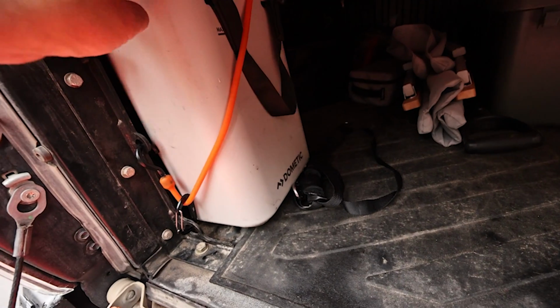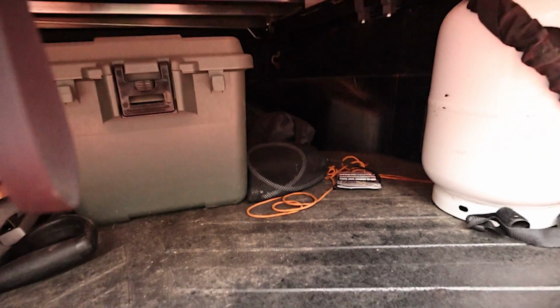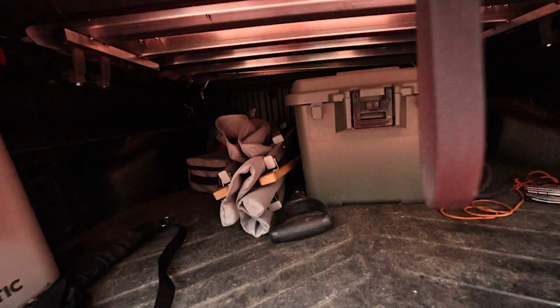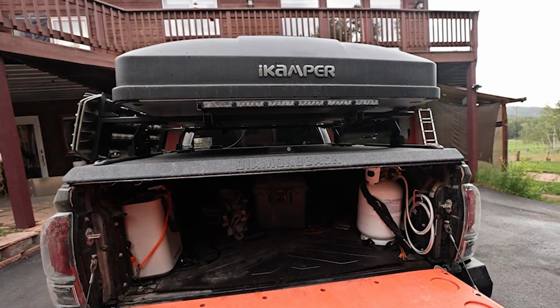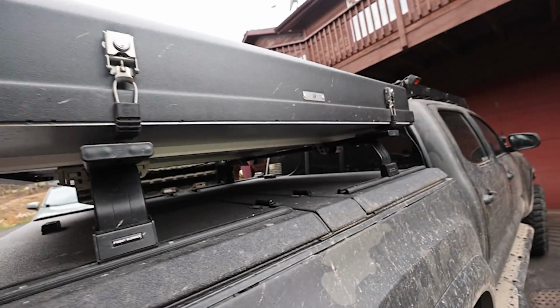And then over here is just the Dometic water jug, and there's the electric pump there. So some stuff's kind of sliding around the old truck bed a little bit, but that's what I got back here. iCamper Skycamp Mini, talked about it a little bit.